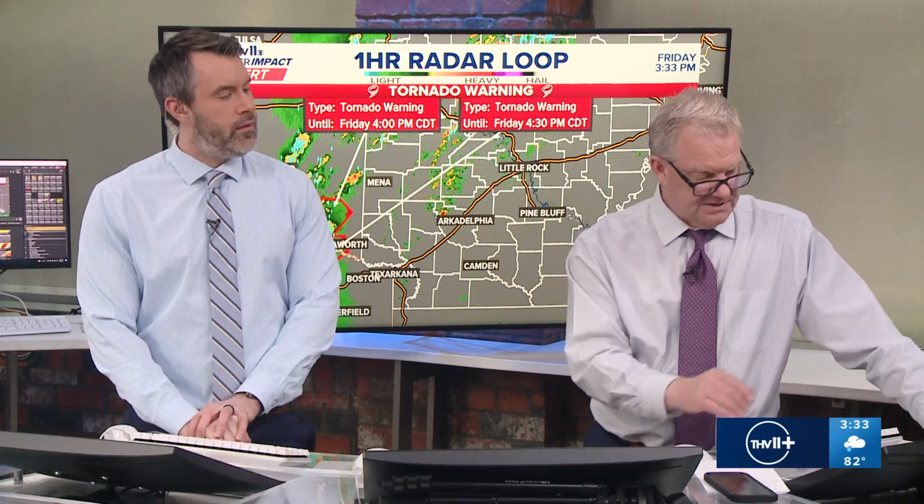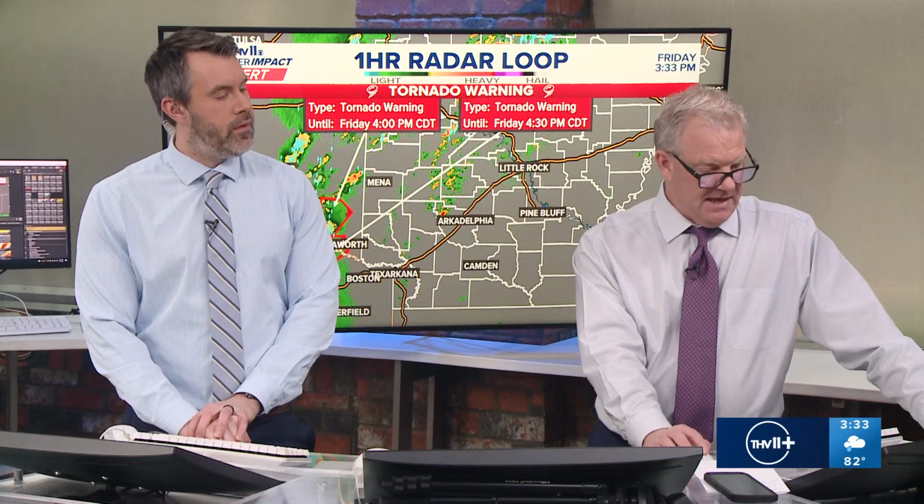So northeast Texas, the Arklatex area, and the atmosphere here in Arkansas destabilizing as we speak. Warm front lifting to the north. It is north of Little Rock, and our temperatures jumped up from the 50s into the 70s in a relatively short amount of time, and the dew points went up.